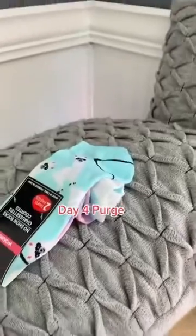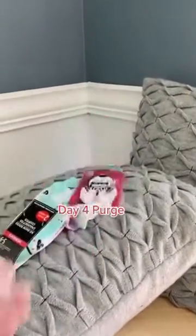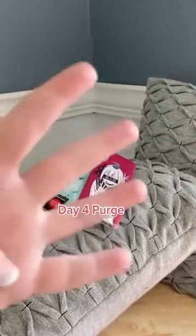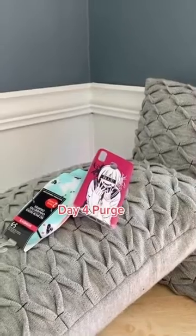Also a cute little pair of llama socks, had for a year, never worn, time to go. And then I also have a phone case that doesn't seem to fit anybody's phone in the house. So there's my 4 items for day number 4.